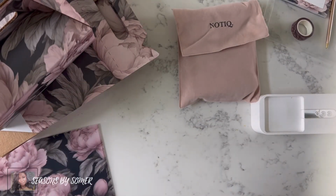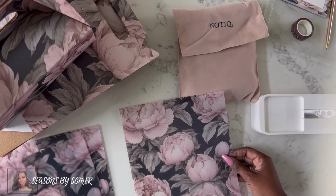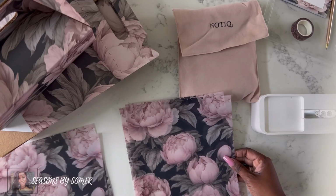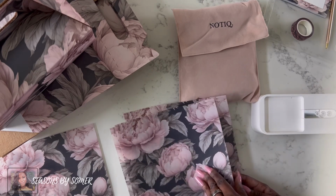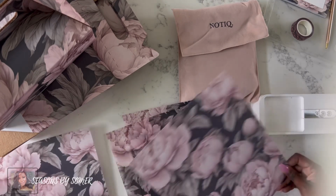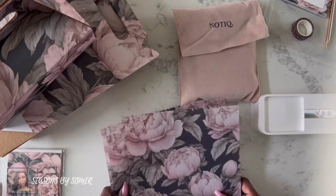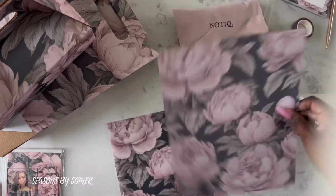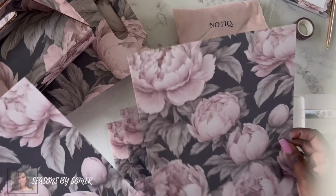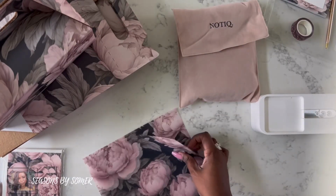We also received, this looks like some type of vellum paper, right? So vellum inserts, again, that can be used as part of our gifting. I'm trying to make sure I have this correctly. This is a little bit lighter vellum, and this is a little bit thicker. I don't know if you can tell the difference. You see how this one has a little bit more of a bend. So we've got two sheets of that.